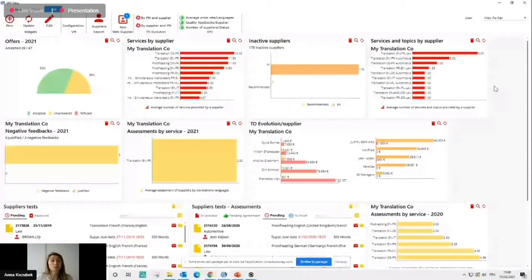So, for example, you will see the average number of services provided by supplier. So maybe you will see that you need to recruit some new suppliers to avoid the lack of resources. Or here you can notice which suppliers are not active, when last time they did their project, or how responsive they are, if they accept my request or they leave it unanswered or refuse. This is just an example. I can't go more into details, but again, please, if you'd like to know more about it, drop me a line after and we can see it more carefully. But in any case, you will have all possible data to help you to manage your database of suppliers.